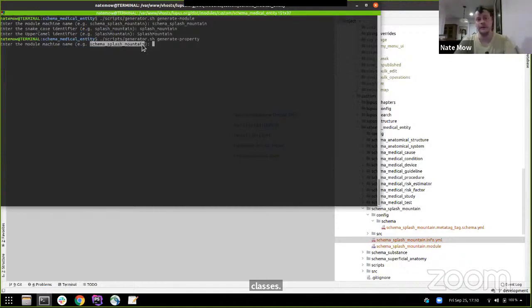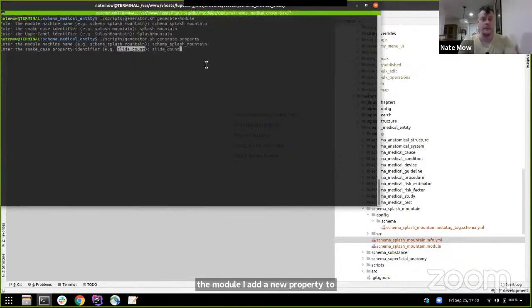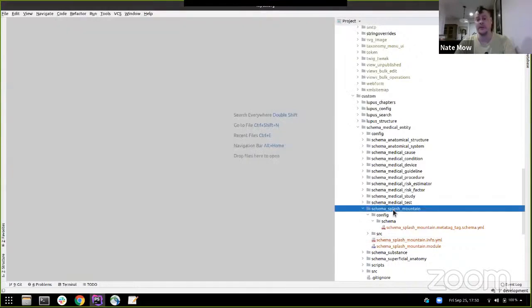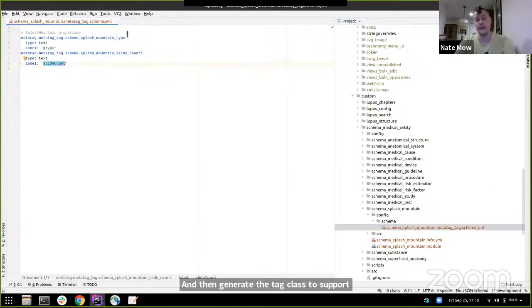So I'm going to select the module that I want to add a new property to. My property I'm going to call the slide count. How many slides are there at Splash Mountain? And then generate the tag class to support that. So that's pretty much it. If I go back to my module here, you'll see that it added my slide count property. Now type is a baseline for anything in the schema meta tag hierarchy. So type always has to be there. And then you just add properties as needed.